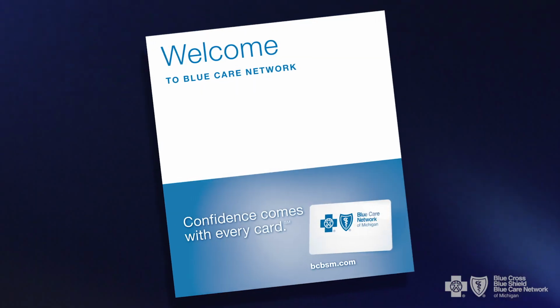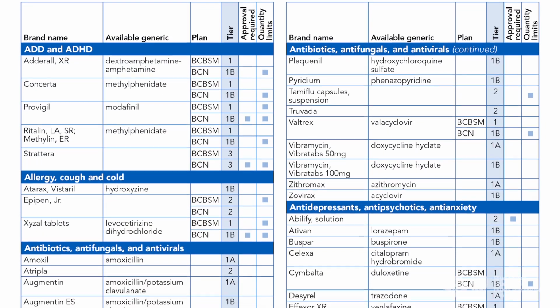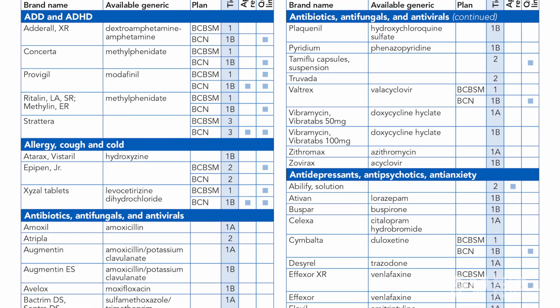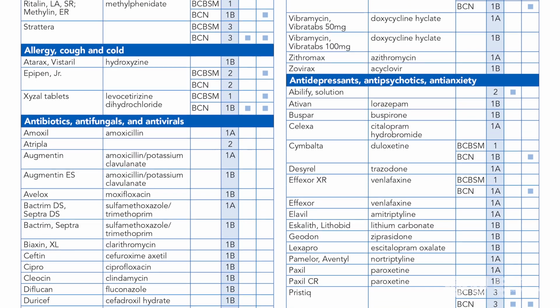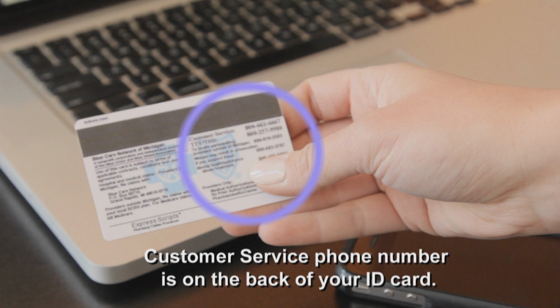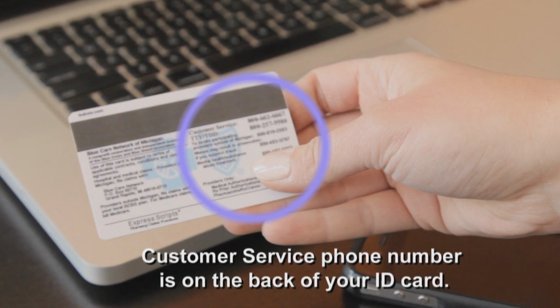The Member Handbook is another great resource that explains your prescription drug benefit with information on coverage and how to fill prescriptions. As you scroll through the list of commonly prescribed drugs, remember, some prescription drugs may require prior authorization or step therapy. If you have additional questions regarding tiers, prior authorization, step therapy, or your prescription drug coverage, please visit us at bcbsm.com or call our customer service team at the number on the back of your ID card, and we'll be happy to assist you.